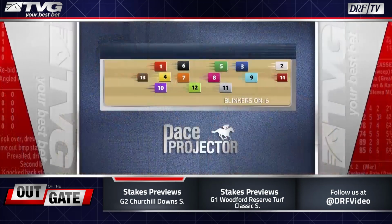You mentioned that pace is key, especially for Masochistic, and especially for a horse like Denman's Call, who might get outrun in the early portion of this race. Let's see what the Timeform U.S. Pace Projector has in store for this year's Churchill Downs Stakes. Not surprisingly, they have the number 2, Masochistic, out there and on the lead, but perhaps key, the number 14, Bluegrass Singer, he's out there with him.